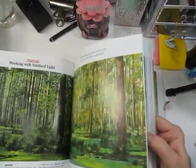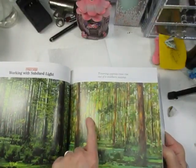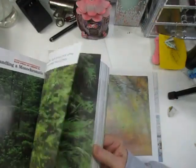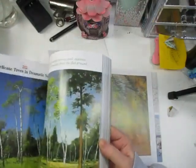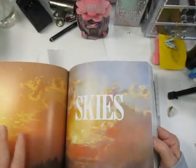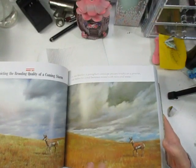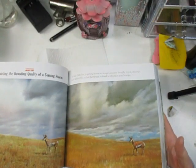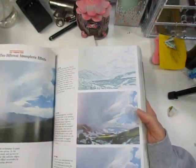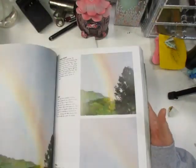So let me thumb back here. Working through subdued light. See how the light is captured on these leaves from the sun in the distance. Oh, I love this. This is a great book. I highly recommend this. If you have not seen this book or thumbed through it, there is so much information. Here's skies, and it has coming upon a storm, and like in the field, and how the rain starts to come down. There is just so much in here that is so useful for the artist.